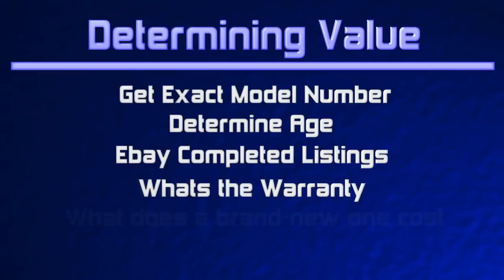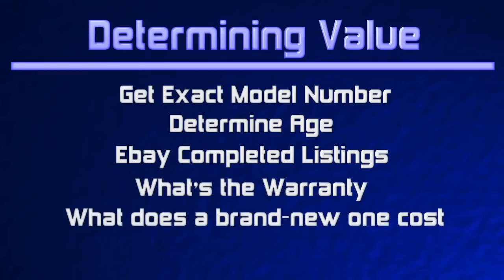You should also investigate what a brand new computer costs. Pawn shops are notorious for overpricing used equipment, knowing that the buyer will automatically assume it's a good deal just because it's used. In many cases, you can buy a brand new one for the same price or even cheaper.